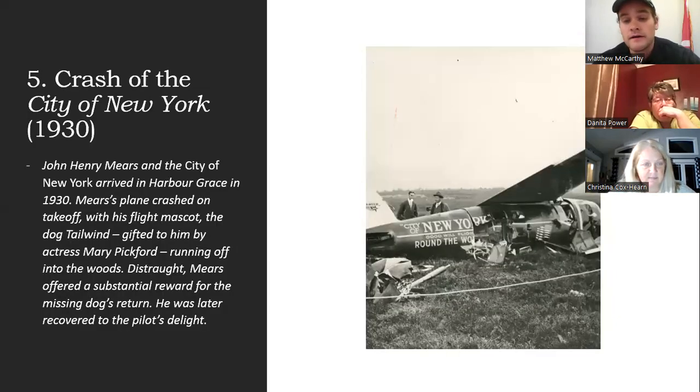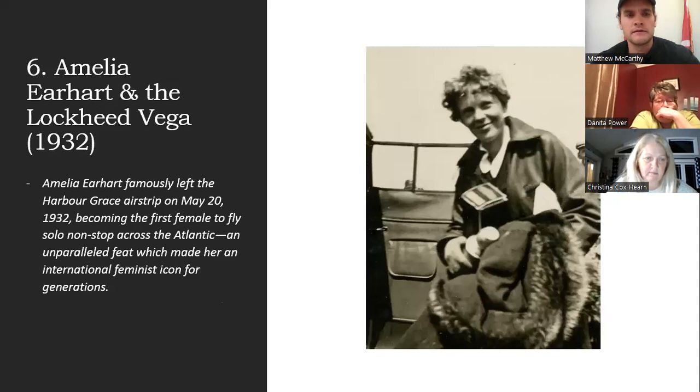Crash of the City of New York. Again, this was maybe the most well-known crash at the airstrip. So John Henry Mears in the City of New York arrived in Harbour Grace in 1930. Mears' plane crashed on takeoff, with his flight mascot, the dog Tailwind, which was gifted to him by actress Mary Pickford, running off into the woods. So distraught, Mears offered a substantial reward for the missing dog's return, and the dog was later recovered to the pilot's delight. So that's a little fun story we want to tell, and possibly we might expand this story to include other crashes that happened at the airstrip. There was definitely another one, the crash of the Warsaw, and I think there was a more contemporary crash. I'm not sure the name of that flight now, off the top of my head.